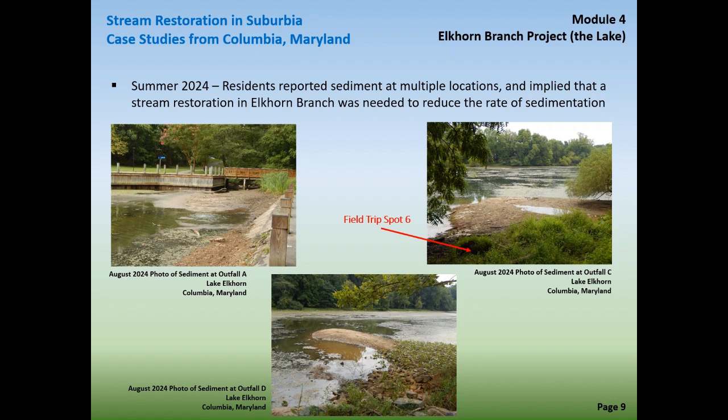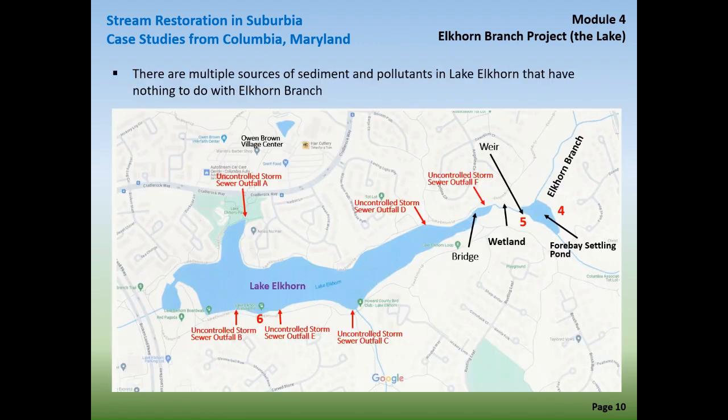But there are several of them at these uncontrolled storm sewer outfalls, and this is just photos of 3 of them there. So if you look at the entire circumference of the lake, I've marked 6 of them, A through F, where basically an uncontrolled storm drain in the residential developments north or south of the lake are funneled, concentrating stormwater flow and discharged from a storm sewer outfall right on the edge of the lake. And so, of course, you're going to build up sediment right at those locations. But that sediment has nothing to do with Elkhorn Branch.